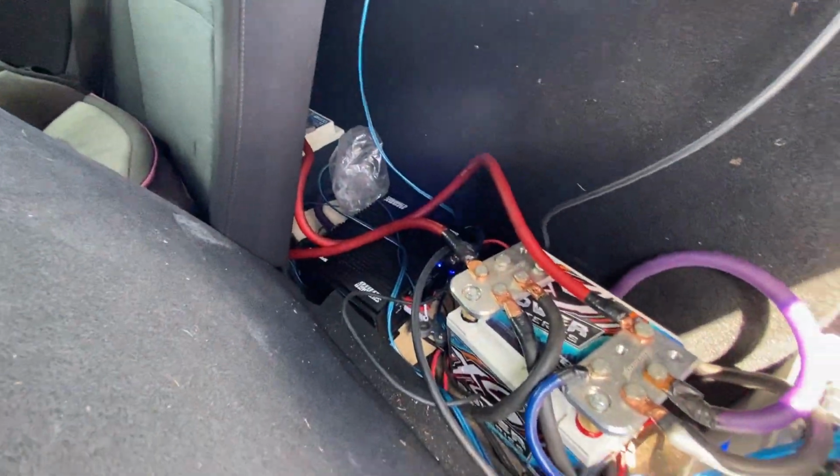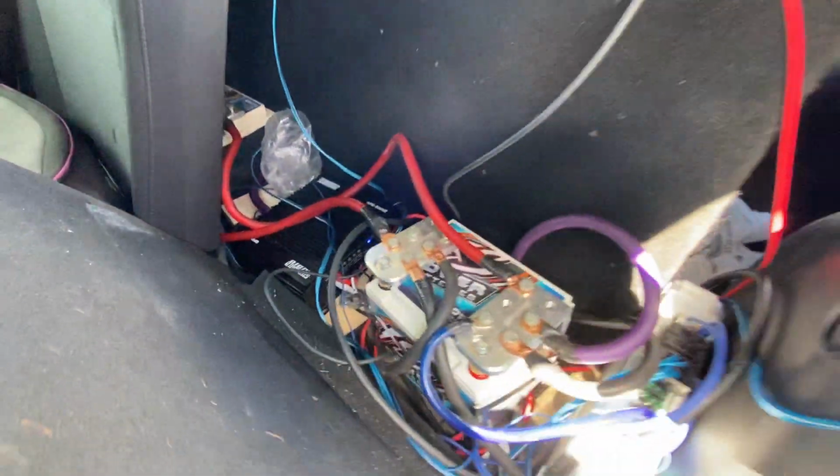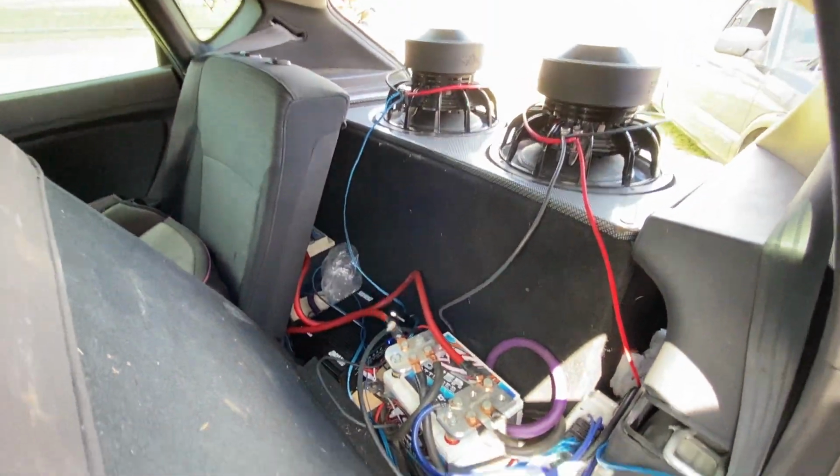Nice. So it's just a 3K. Is this a 3K? Sundown 3K, yes sir. At 1 ohm? Nice. Looks good.